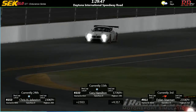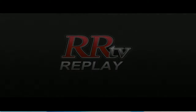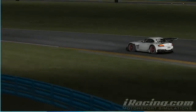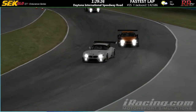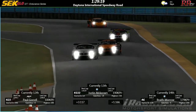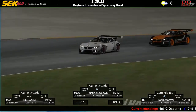Definitely something's gone wrong, and that car's now well off the pace. He's dropped down to 15th. He's now a minute 13 off the lead. I think that's going to change. Actually, that will change with the recent pit stop of the 114. But yeah, that's a big hit, and only just behind Paul Gorell now, and just in front of Braith Morrow in the Blackadder Motorsports vehicle, and under pressure as well is McKeown. So yeah, some dramas here.